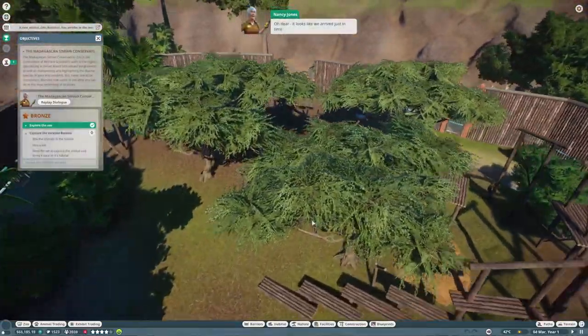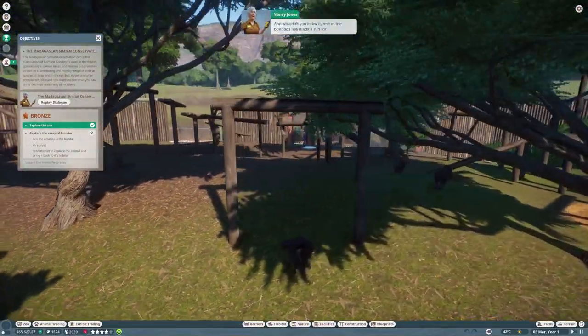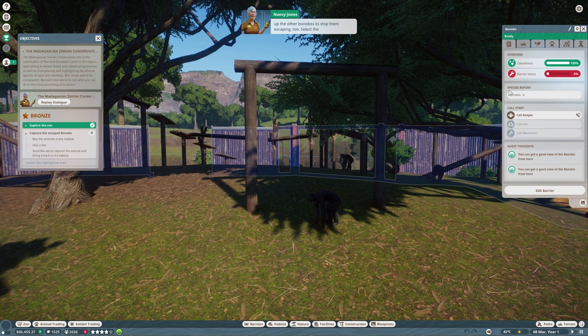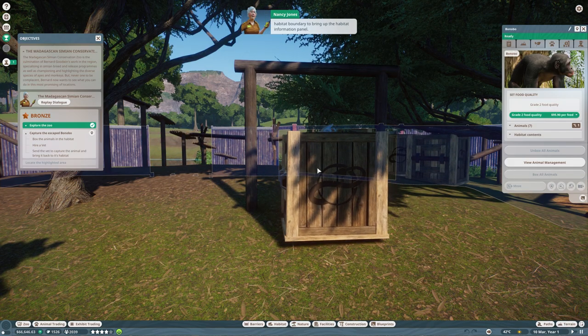Oh, dear! It looks like we've arrived just in time. One of the habitat's barriers has collapsed. And wouldn't you know it, one of the bonobos has made a run for it. We'll need to catch them. But before we do, we should box up the other bonobos to stop them escaping too. Select the habitat boundary to bring up the habitat information panel.